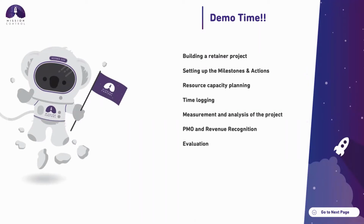So we'll talk through the structure of the project, and then, as Becky mentioned, we'll be running through the different tools that Mission Control has to allow you to manage the resource capacity planning, and then from that measurement perspective, how we go about logging time, and then what tools we have to review the progress that's being made, and ultimately the evaluation. So with that said, let's jump in and start taking a look around.